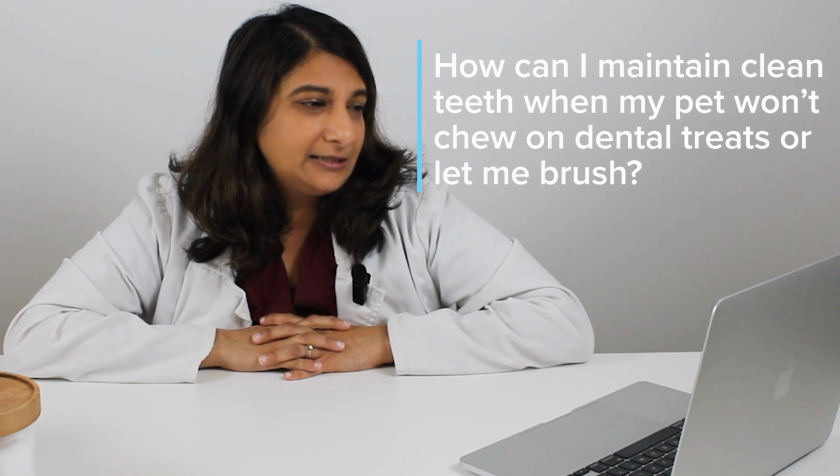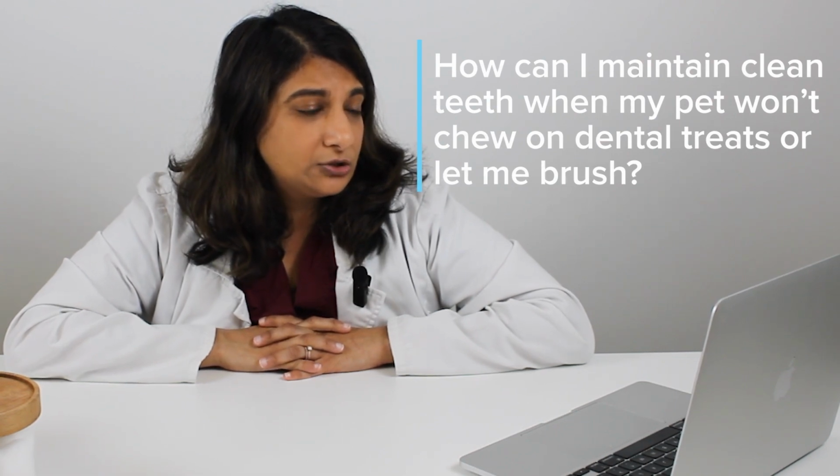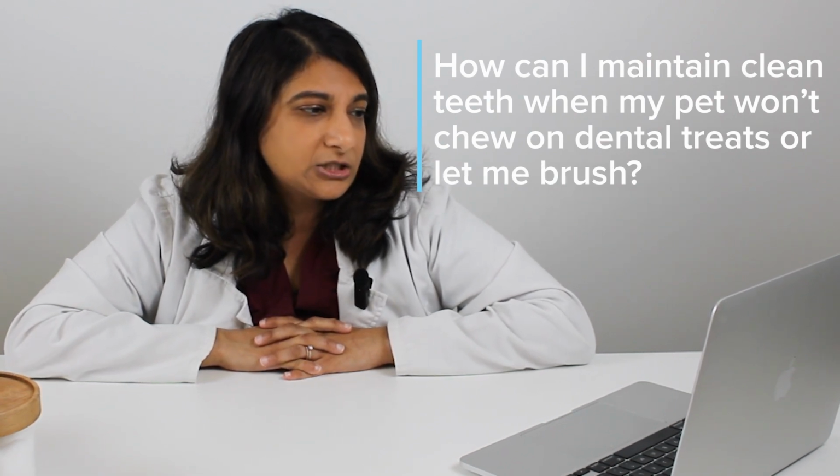How can I maintain clean teeth when my pet won't chew on dental treats or let me brush? Some pets are picky about which dental chews they prefer, so you might have to try a few different kinds to find one they like. You may also need to try different flavors of toothpaste, such as beef versus chicken or liver, as well as different kinds of toothbrushes, such as one with a handle versus a finger brush, to make the routine smoother for you and your pet.